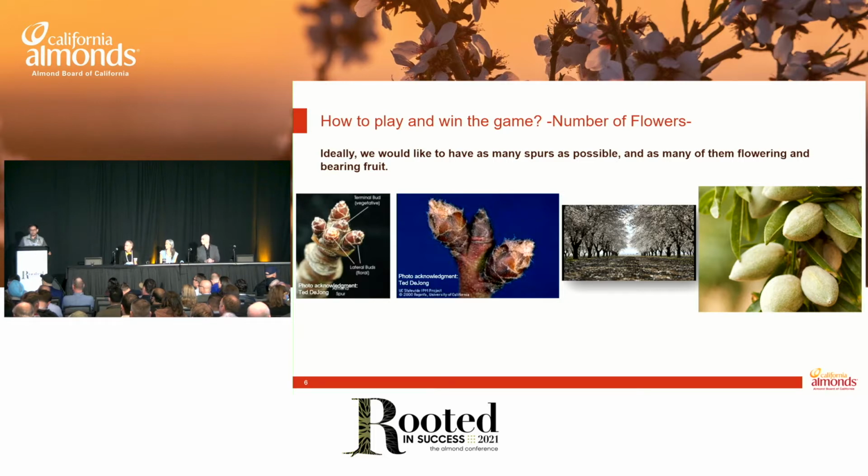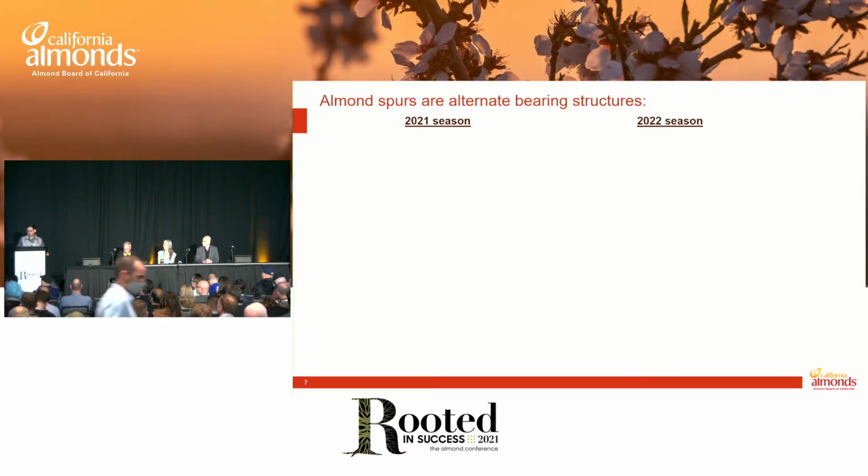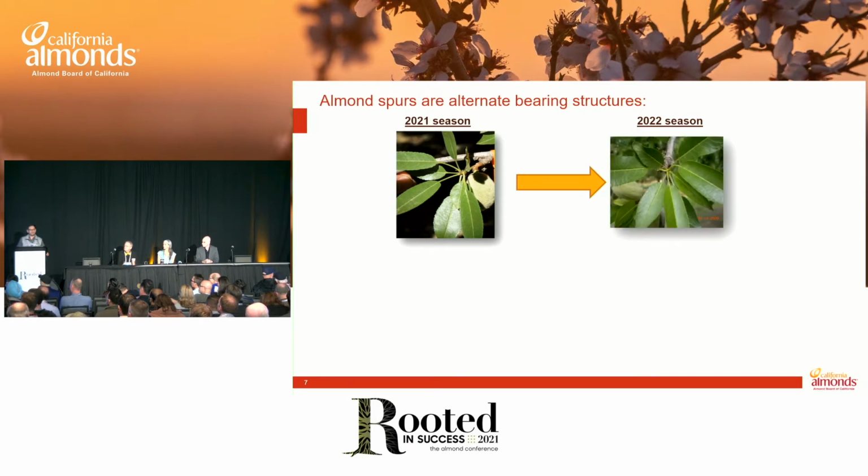Well, the research that we have done in this area shows that a significant amount of these spurs will die or not bloom from one season to another. The way I try to illustrate this is by imagining that you are walking your orchard in the middle of the season. A few months ago, you observed spurs like that one in your orchard that, before harvest, had one fruit. What happens with those spurs the following year is that they go into a process called alternate bearing. They're going to go into an off year, so they will go from having fruit to not having fruit.